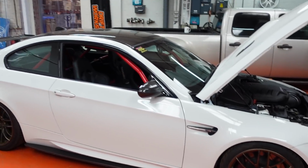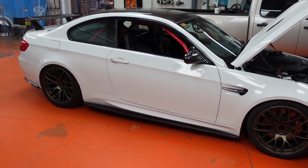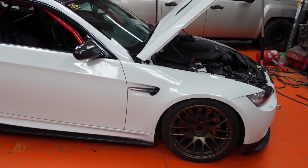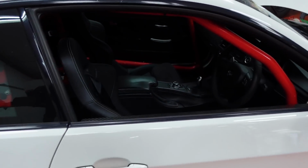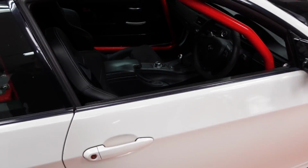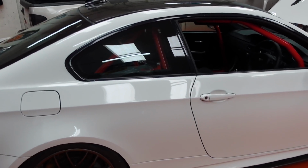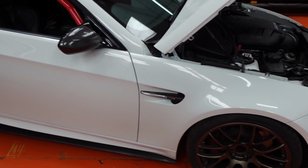It handles absolutely brilliantly. It is a huge amount of fun to drive, very predictable, very easy on the edge. We forgot it's DCT, isn't it? Yeah. That should have been one of the first things. Correct gearbox, which I know a lot of you think is BS, but if you've never driven a DCT M3, it's not like an automatic. It's not like Slushmatic. It's not like any of the normal auto gearboxes.